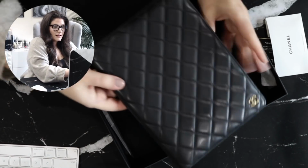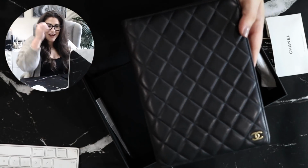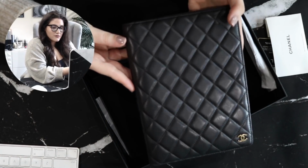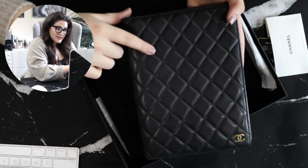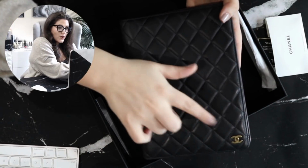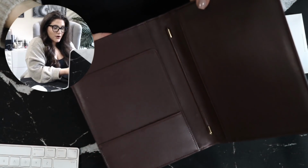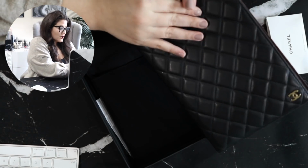And this is the second planner that I wanted to show you guys. So this is the Chanel Desk Agenda. This is lambskin quilted with gold hardware. And then the interior is their classic burgundy. So that is planner number 2.